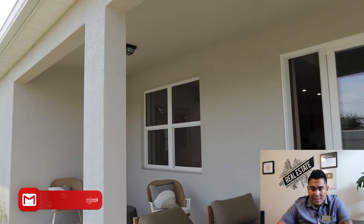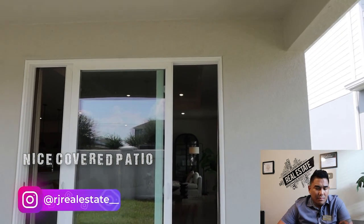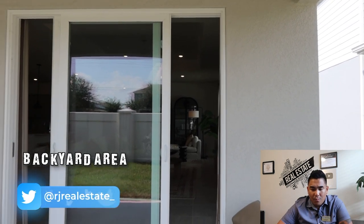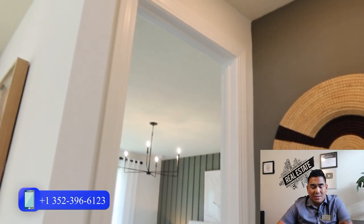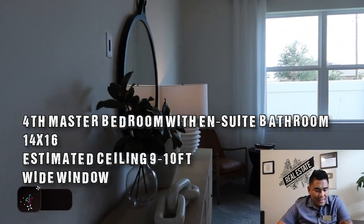And now this is your covered patio area where you can enjoy doing some barbecue or chilling at the back of your house, at the back of your home. And now we are heading to the master bedroom with a master bathroom and suite, which is something I really love.